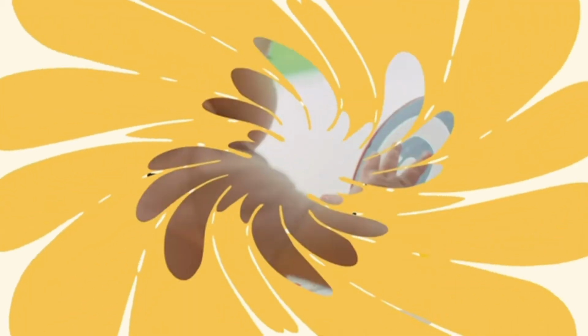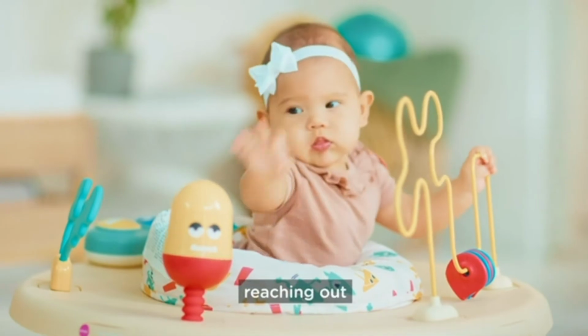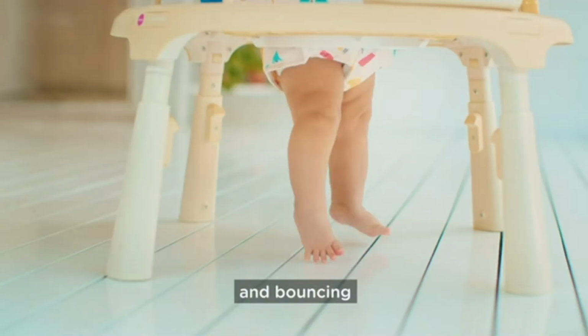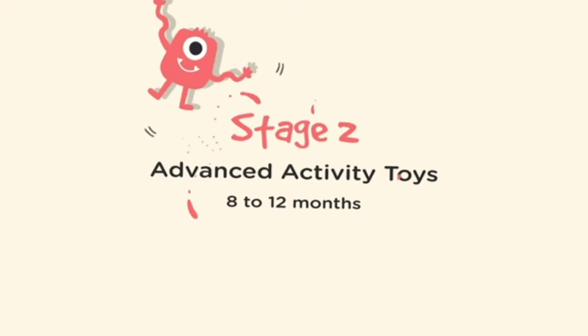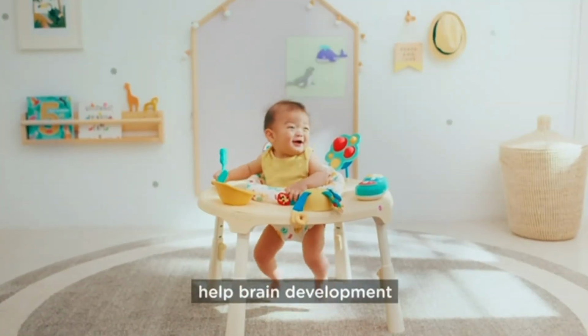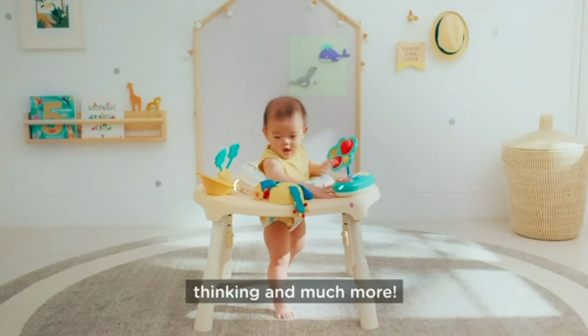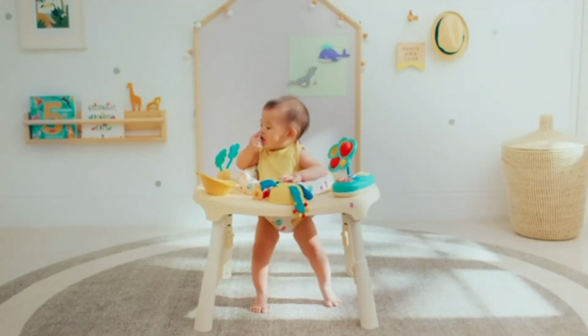At stage one, the toys focus on vision, exploration, reaching out, grasping, and bouncing. New toys at stage two help brain development, building focus, self-awareness, thinking, and much more.